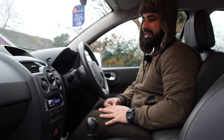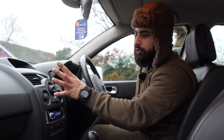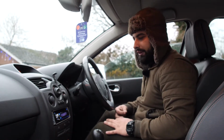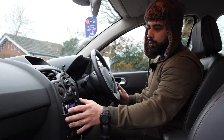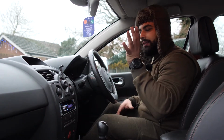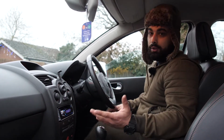Another downside to this interior, another thing that I don't like, all of the trims on the center and on the doors have the plastic finish. They scratch very easily, and you will rarely find one that's in immaculate condition. You do get the occasional ones that have a gloss paint finish. If you do end up getting one of them, then obviously you're lucky.